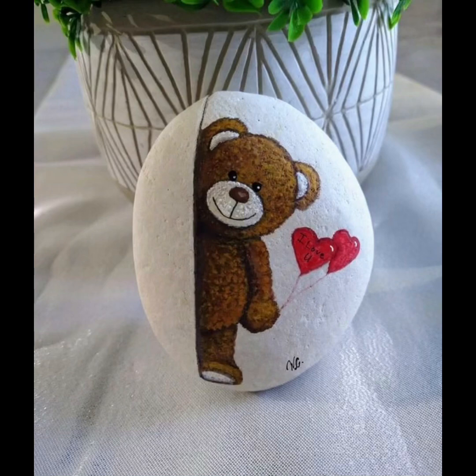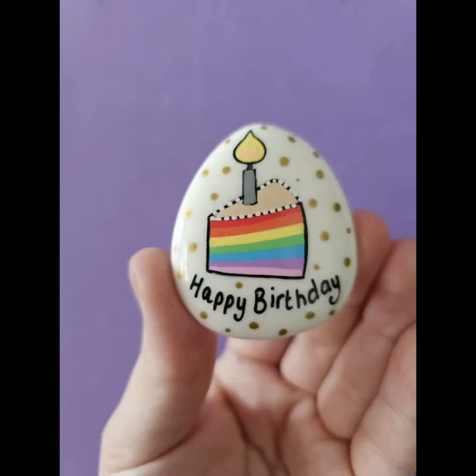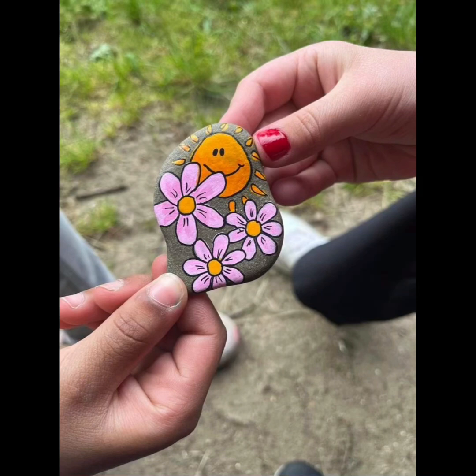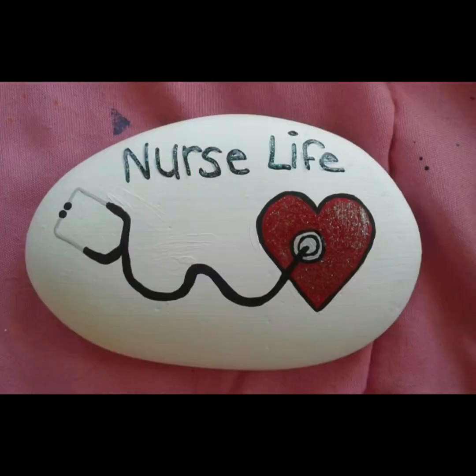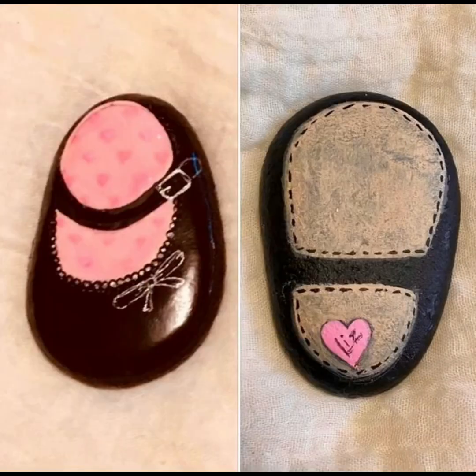So viewers, in this video, these are super amazing and most beautiful and top unique pebble painting ideas for you guys. These are very pretty collection for you guys. These are top trending stone pebble painting ideas for you guys, and I hope you like these pebble stone painting ideas.